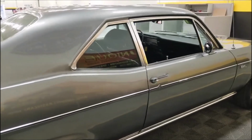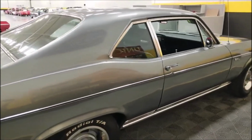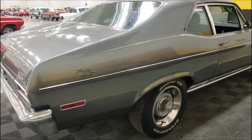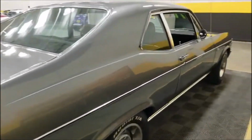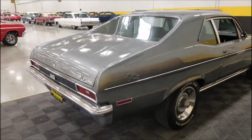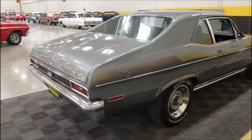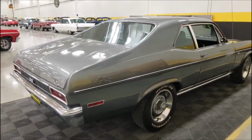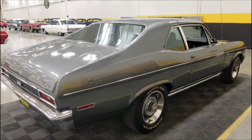I went through a lot of the stuff on the interior. When we get to that, I'll tell you what I noticed works and functions properly. The car's just got a great look and a great stance. Those Rally wheels, nice color. Coming around to the rear here, 3.08 rear gears in this car. Like I said, it does run smooth, sounds good.